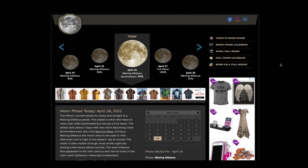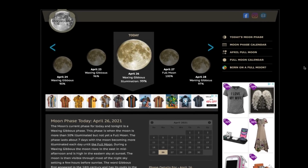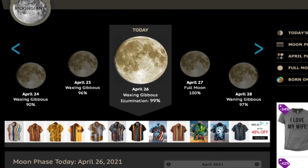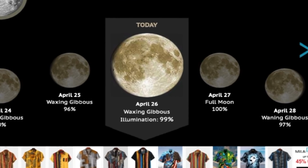Looking at the moon phase over here at moongiant.com. Today, 99% waxing gibbous. Tomorrow, April 27th, will be the first supermoon of 2021.